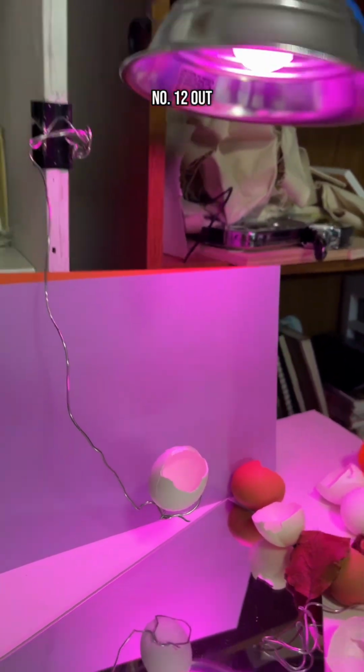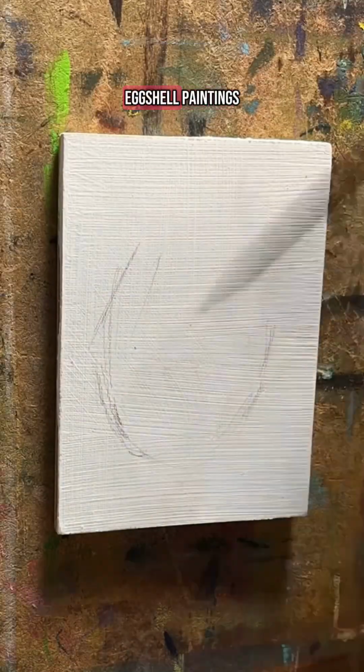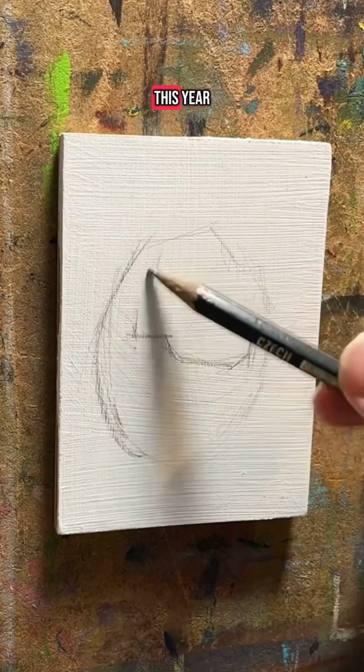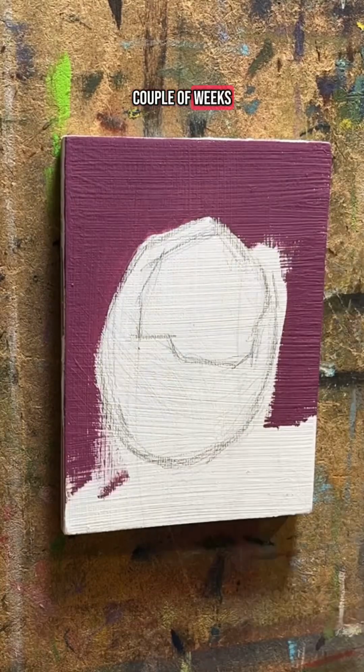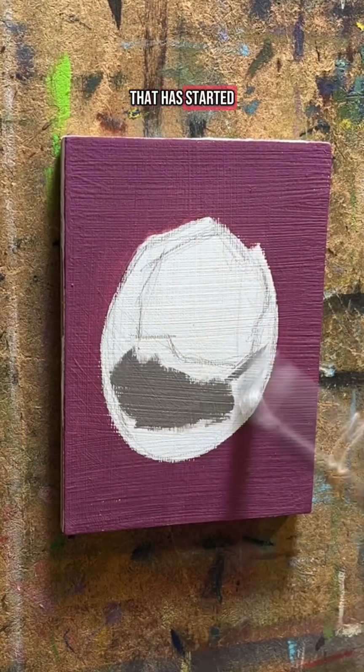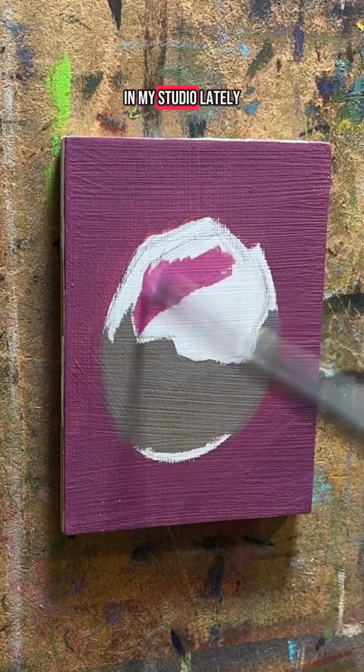Today is Tuesday, February 18th, and this is number 12 out of 100 floating eggshell paintings that I'm challenging myself to create this year. Though I've been painting a lot over the last couple of weeks, this is one of the projects that has started to slow down in my studio.